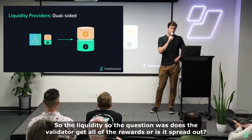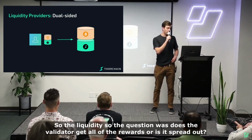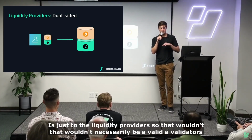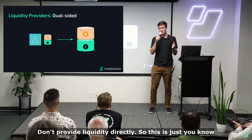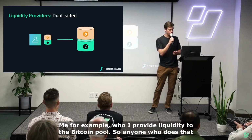So the question was, does the validator get all of the rewards, or is it spread out? The rewards to the liquidity pool go just to the liquidity providers. That wouldn't necessarily be a validator. Validators don't provide liquidity directly. This is just me, for example, who provides liquidity to the Bitcoin pool.